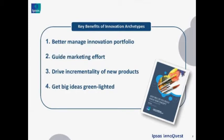So with that, let's dive into what successful innovation looks like, and really why some companies are more successful at uncovering these ideas than others.